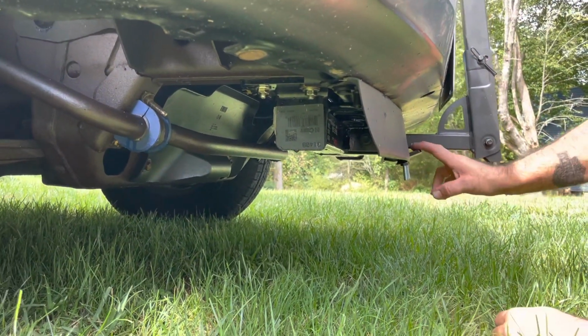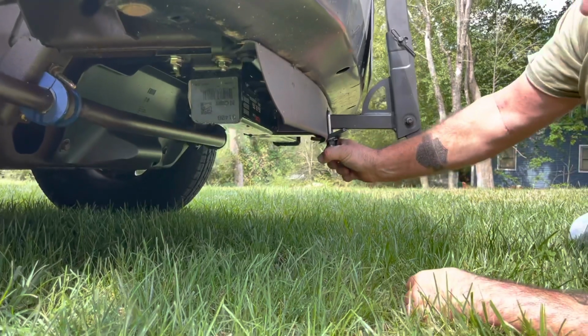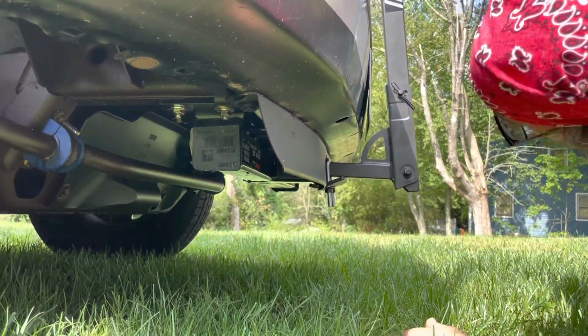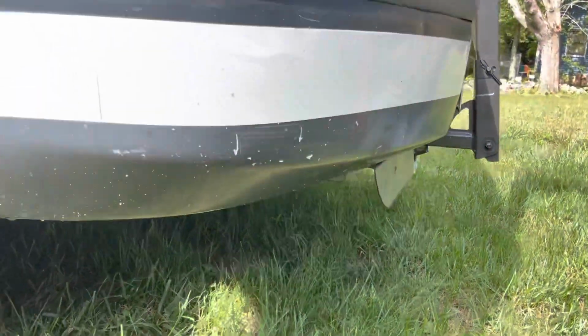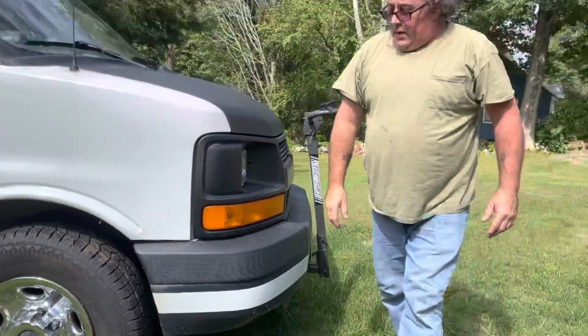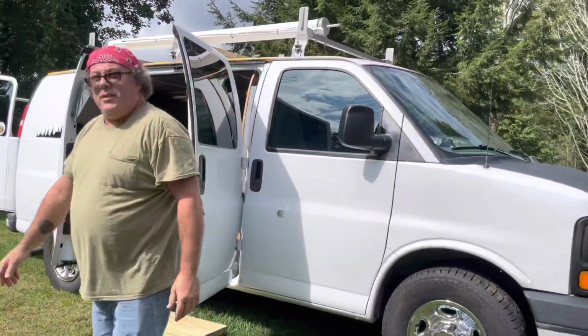I bought this little anti-rattler piece in the hitch section. It keeps this sucker really nice and strong. It doesn't shake around side to side or anything, and it works very good. That's it. Those are the updates we've done. We really haven't done much.